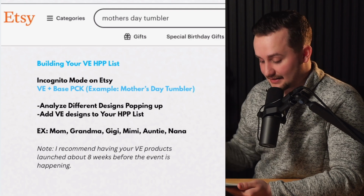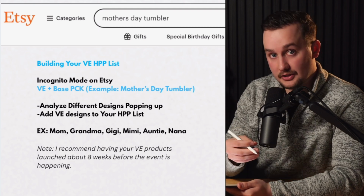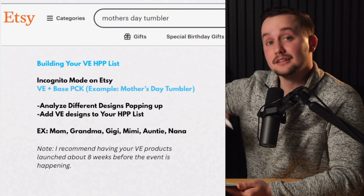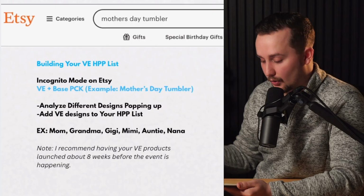Now, one thing I recommend is having all of your verified event products launched about 8 weeks before the event is happening. Some can be closer to the event, some can be further away, depending on how big the magnitude of the event is and how much search volume actually happens for that event. But with that being said, I think 8 weeks is a good general rule of thumb.